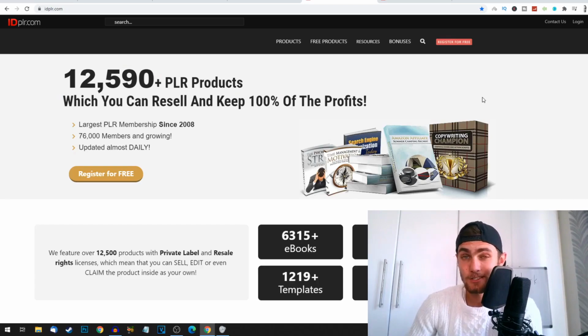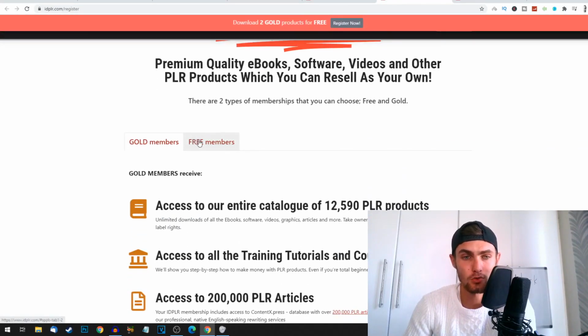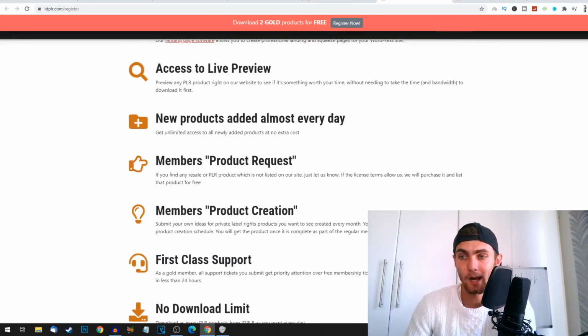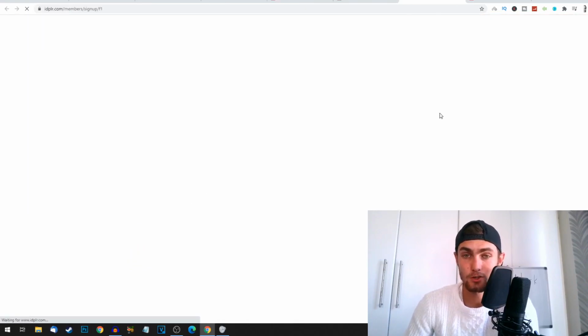And this is going to lead us to step number 2. All you're going to do is click on this button that says register for free. Over here, you're going to choose free member. You don't need to sign up as a gold member. Don't worry, the gold member costs a total of $89. You just need to do the free membership. So you're going to click here to register for free.